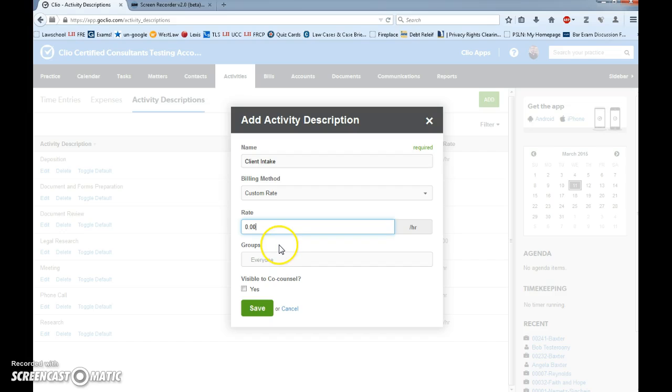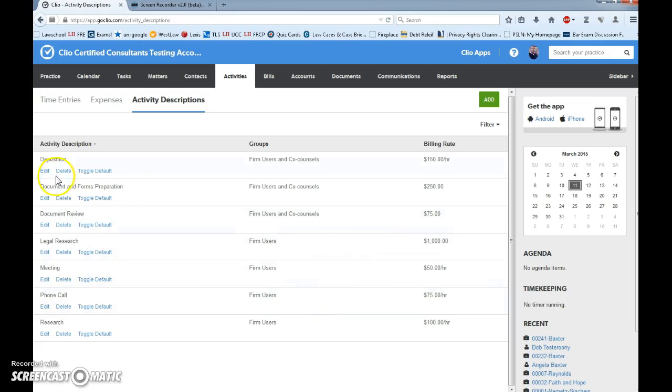We also have an option to open this up to different groups. If you have groups within your law firm, it may be just lawyers, it may be just legal assistants or administrators or admins. You can certainly do that. You can open this up to co-counsel as well. It's just a really, really neat way of automating things to make them go a little bit faster.